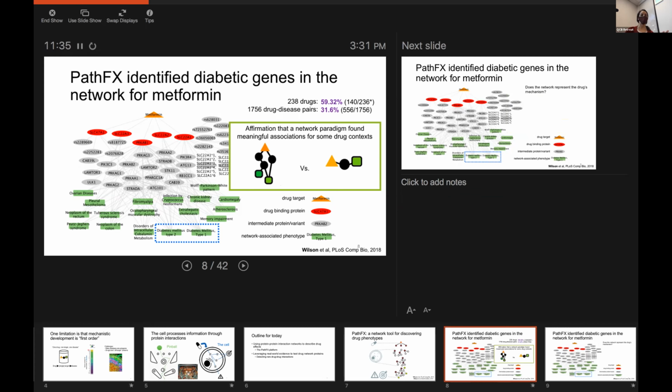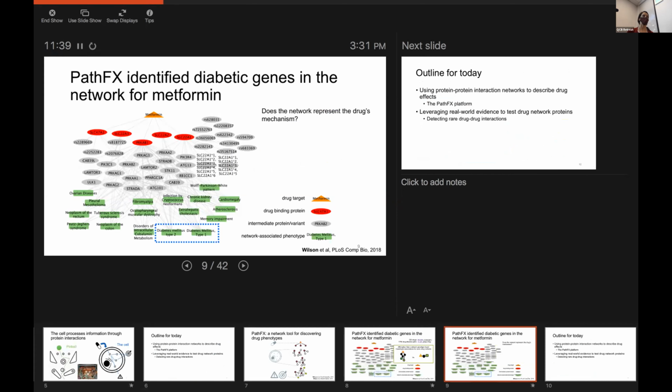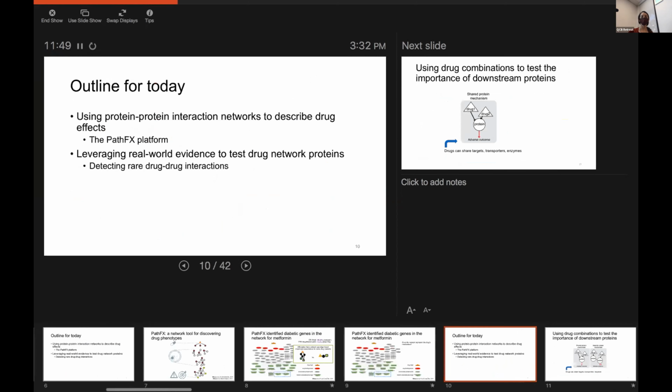Okay, so then one of many questions that came out of this was, does the network represent the drug's mechanism? Because it's nice to be able to associate metformin with particular diabetes-associated genes, but does that mean something for how the drug is functioning? So I'll go ahead and pivot to the second part of the story, where now to try and get at understanding what, if any, of those downstream proteins are relevant, I started using real-world evidence. And on a particular case study I focused on is in detecting rare drug-drug interactions.